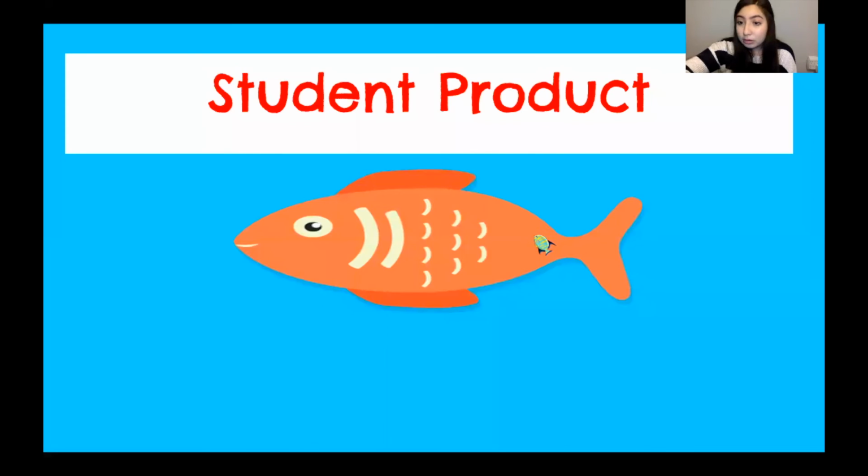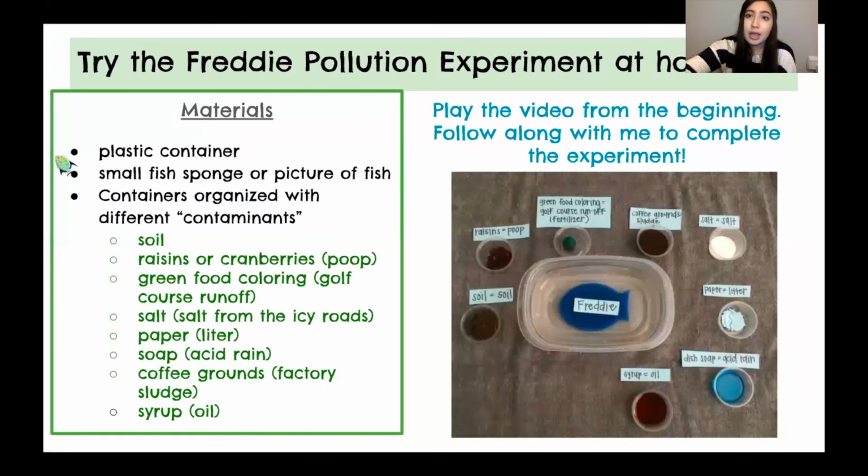So now it's your turn to do some thinking and learning. If you want to try this Freddie pollution experiment at home, here's a picture of all the things that you need. You need soil, you need raisins for the poop, you need green food coloring for your fertilizer, you need coffee for the sludge, you need salt for salt, you need pieces of paper for litter, you need dish soap for acid rain, and you need syrup for oil. So here's all the things that you can use as your contaminants for Freddie.